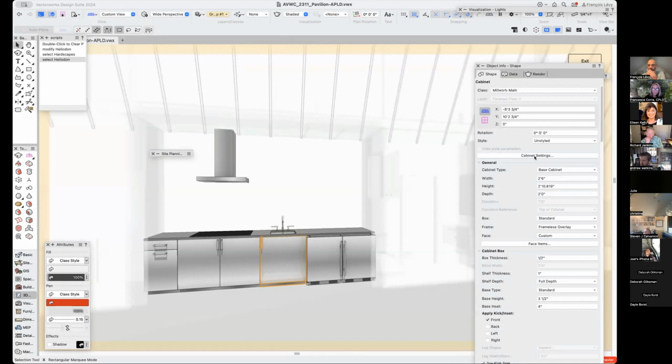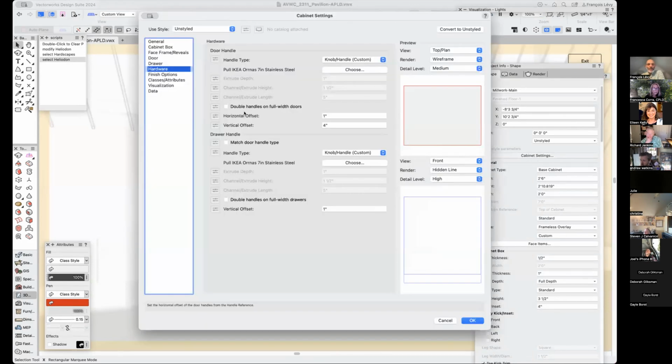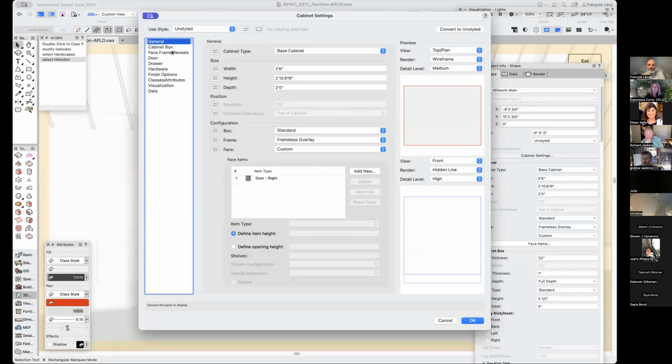So if we look at those cabinet settings, I based these cabinets on just standard outdoor stainless steel cabinets for these kinds of applications, because it is outdoors, even though it'll be closed up behind that big double pocket door most of the time. I certainly don't want the humidity to get to it and do all sorts of things. So this is just a very straightforward stainless steel cabinet.